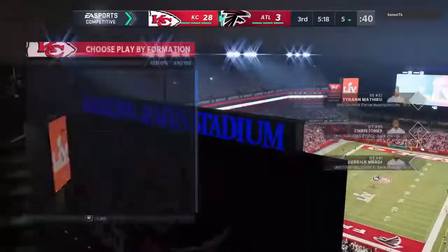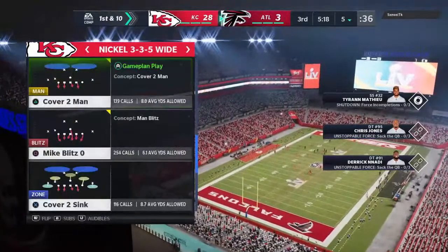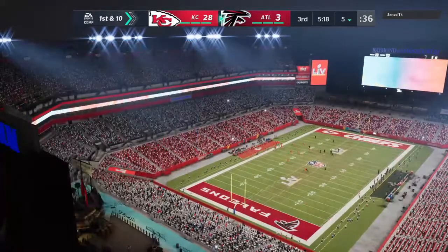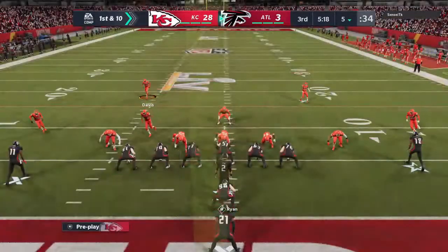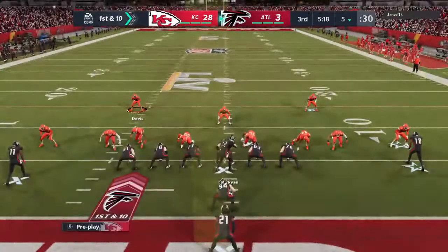Unable to connect in that attempt. That is how you flip field position. That's an absolute bomb of a punt. Downs it inside the 5-yard line. Absolutely ideal. From that position, you're hoping to get it down inside the 15, inside the 5.